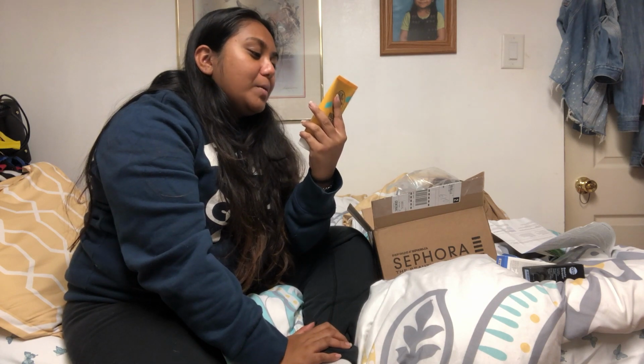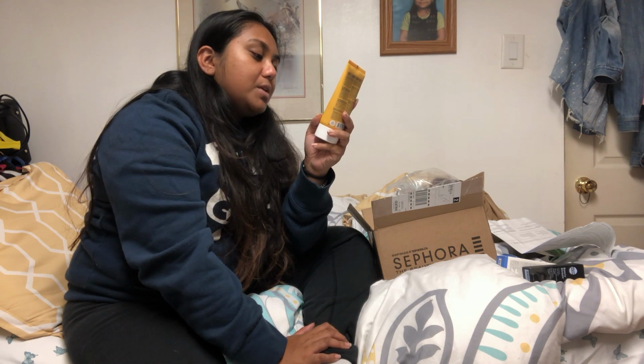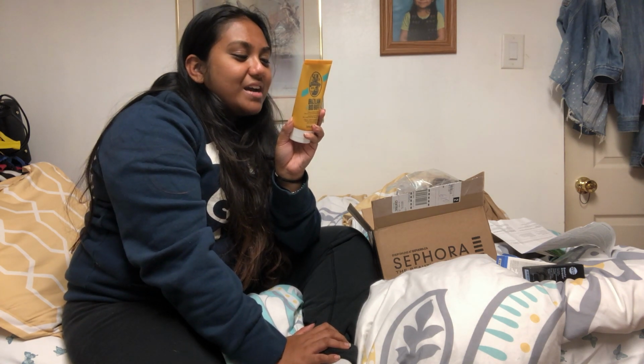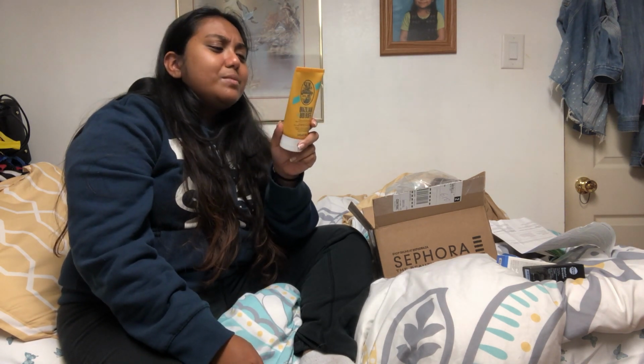Marketing drew me in, but it is the Sol de Janeiro Brazilian Bod Buff. So pretty much it is a smoothing scrubbing mask for your skin. From what I've read online, you're supposed to put this mask on your body. Well, you can use it one of two ways. You can use it dry before you go into the shower or the bath, put it on as a mask on your body, leave it for 10 minutes and then rinse off. Or if you want to use it in the shower, you can use it as a scrub. But me, I'm like, this is tiny. How am I supposed to use this on my entire body?